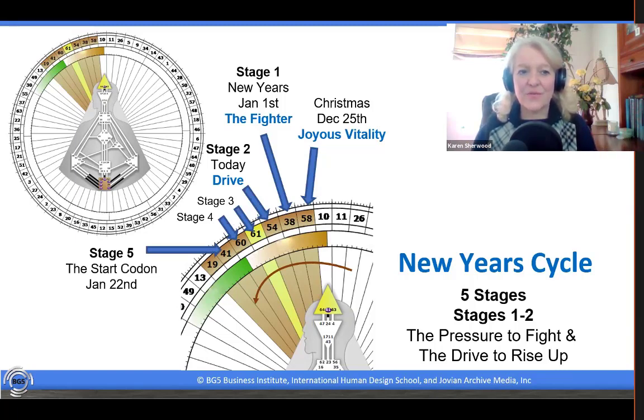This, the 41, is the start codon. We move into that on January 22nd. So that's really a time for completion, wrapping things up before we really start something new. And where we can then start something new is in that stage 5. So Nathalie or Lavina, anything that you would like to add about what we're taking a look at in these stages?